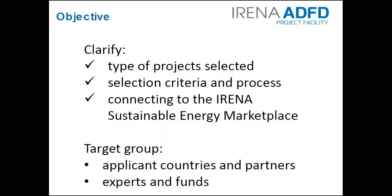Okay, we're on the second slide, and here I'm talking about the objective of the webinar. First, we're going to clarify the type of projects selected in the previous cycles in the IRENA ADFD project facility, and for simplicity, I'll be referring to the project facility as the facility for the rest of the webinar. We'll also give you an idea of the result of the selection process by clarifying the type of projects that have been selected.